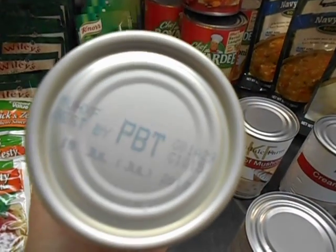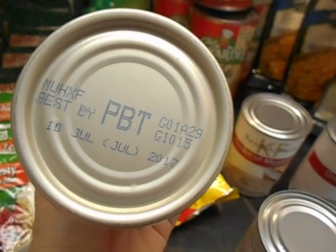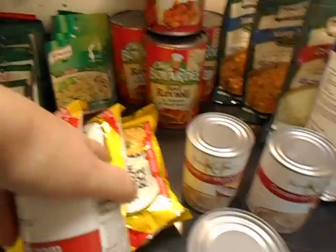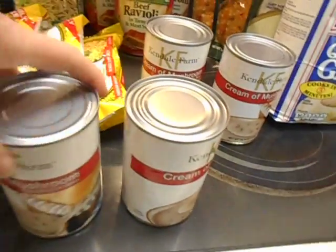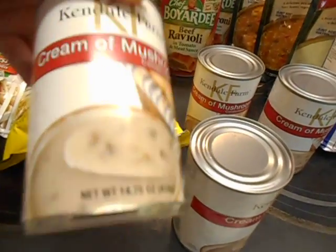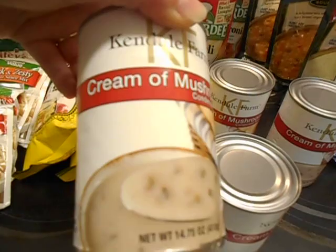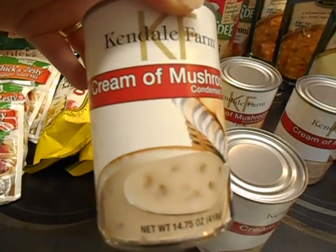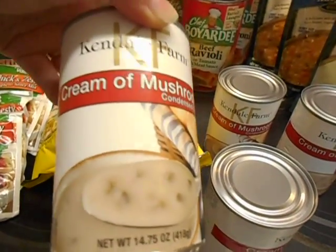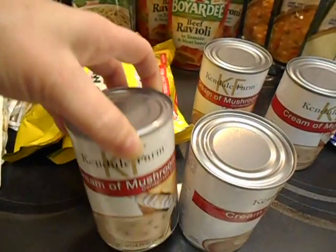And here's another one. It's a July 2017. And this is just a cream of mushroom soup. The reason I left these out to show you is this is a 14-ounce can, which is bigger than what you get with Campbell's cream of mushroom. And with a larger family, these will go further, and they were only $1 at the Dollar Tree.